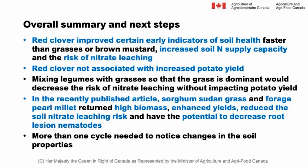In the recently published article, sorghum-sudangrass and forage pearl millet returned high biomass, enhanced yield, reduced the soil nitrate leaching risk, and have the potential to decrease root lesion nematodes. And we need more than one cycle to notice changes in the soil properties.